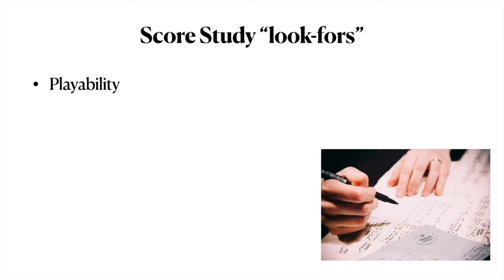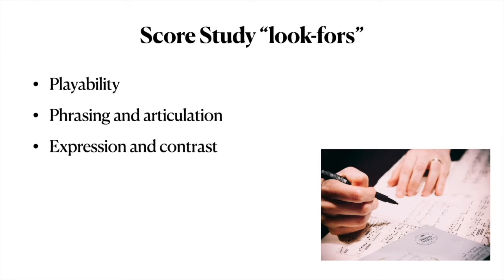Any problematic areas in technique, range, or voicing? Is there a clear and consistent phrase and articulation direction? Note scoring and expression markings to ensure even the most subtle moments can be realized in a stadium.